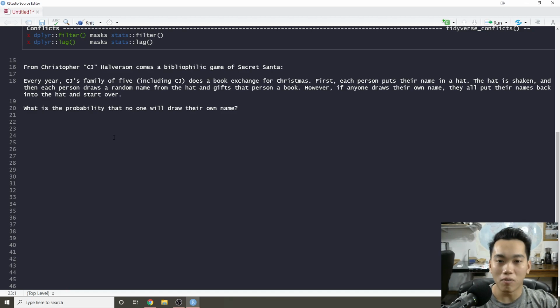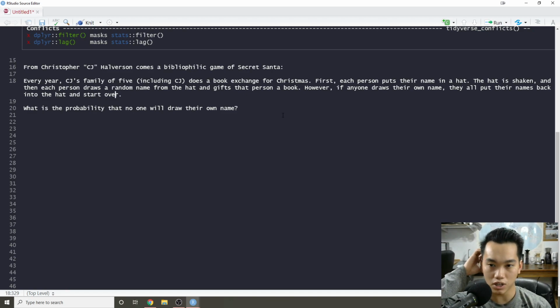script. This is from Christopher Halverson, a bibliophilic game of Secret Santa. I have no idea what that word actually means. So, okay, every year, CJ's family of 5, including CJ, so I guess 5 people, do a book exchange for Christmas. First, each person puts their name in a hat, the hat is shaken, and then each person draws a random name from the hat and gives that person a book. Okay, so it's kind of like a Secret Santa thing. However, if anyone draws their own name, they all put their names back into the hat and start over. What is the probability that no one will draw their own name?